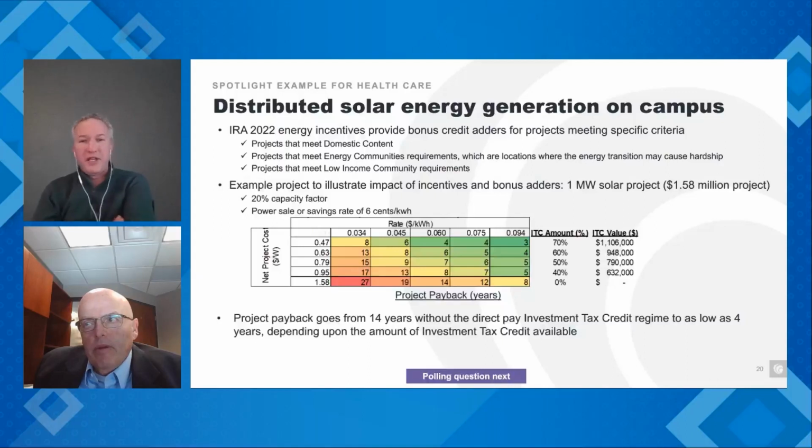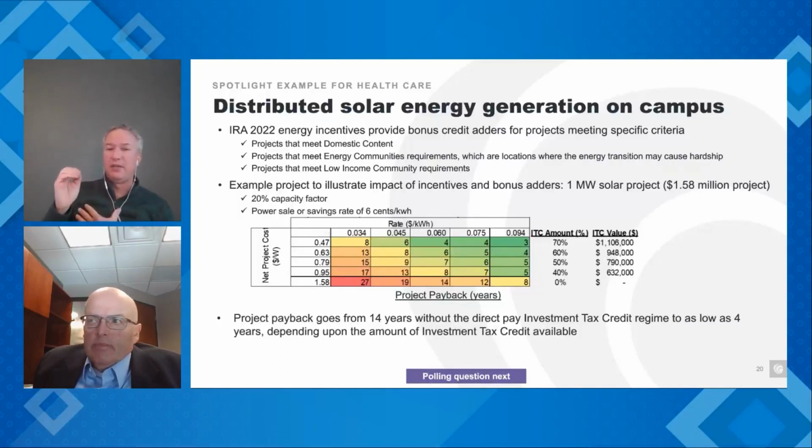A practical example with solar energy. Again, for the folks on the call who are more responsible for the dollars and cents of the organization, if you look at that ITC amount column there, you'll see that ties to the buildup of the credit possibilities and the bonus credits, going from 0 to 70. And if you look at that matrix, it takes the rate of power you're offsetting versus the capital cost of your project, and looks at a project payback.